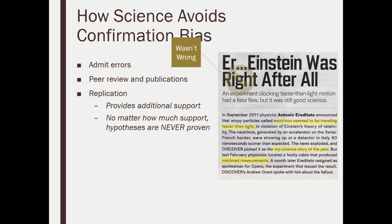Now, this might be a subtle difference. You might be thinking to yourself, what's the difference between being right and not being wrong? It does sound a little arbitrary. But the idea that scientists should carry in their head is that we're putting these hypotheses through falsification tests, and passing the falsification test means that you are not wrong yet. It doesn't mean that you're right. It just means that you're not wrong yet.